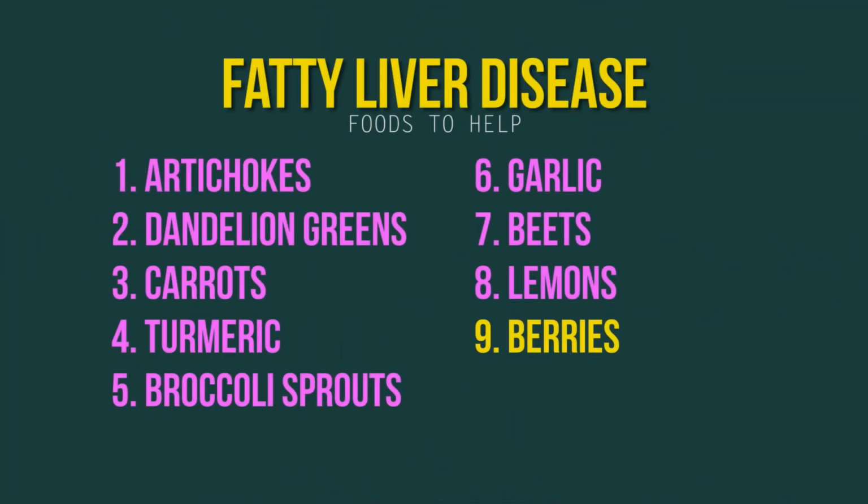Then lastly are berries. Yes, good old berries. Berries are rich in ellagic acid, which may reduce liver inflammation. In addition, it can help to metabolize certain hormones in your liver. But these are the things that I recommend to start.